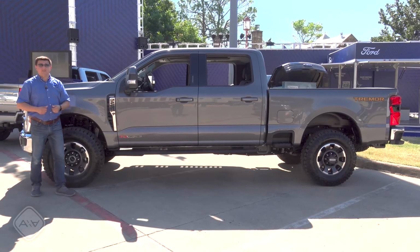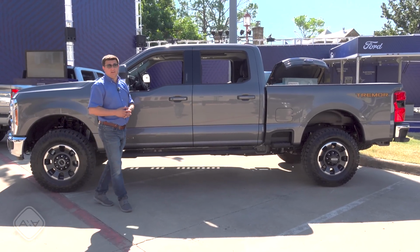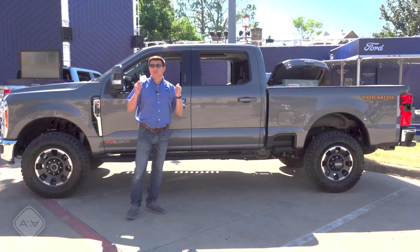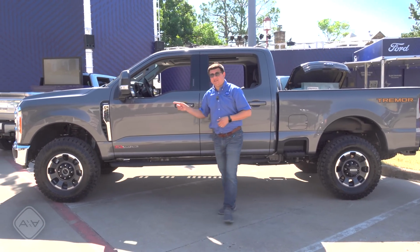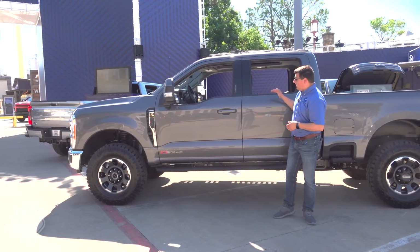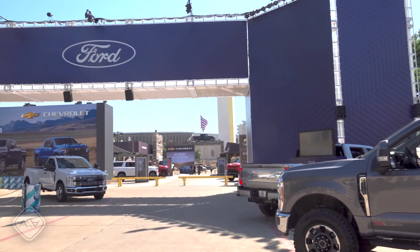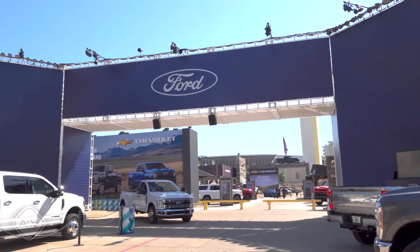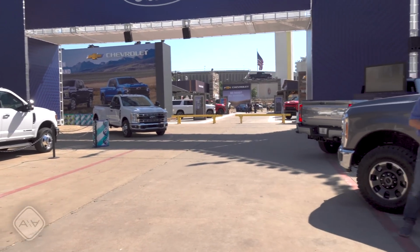If you want to get your hands on the new Super Duty, head on down to your Ford dealer now, because they probably are going to be taking orders very, very soon, and these should be in production early calendar year 2023. Also, if you want to see one in person, head on down to the Texas State Fair, because these are going to be on display here and you'll be able to take a look at them in person, see the changes. They even have some previous generation F-250s and F-350s around here, so you can see what Ford has done for the new 2023 model year.